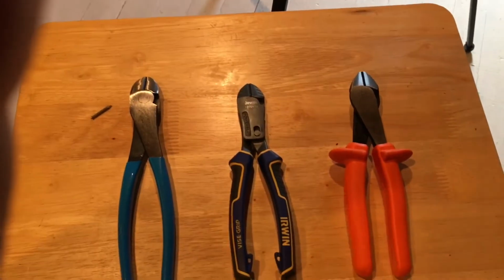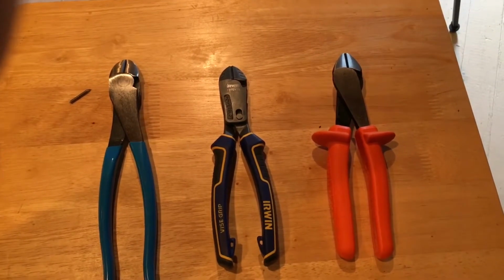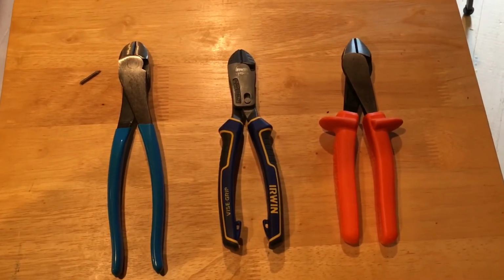Anyway, that's my review for the Klein 2000 series, 8-inch, insulated, protected up to 1000 volts, diagonal cutting pliers. Until next time.